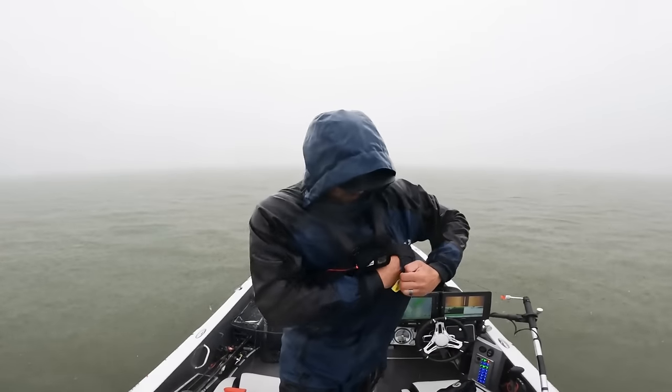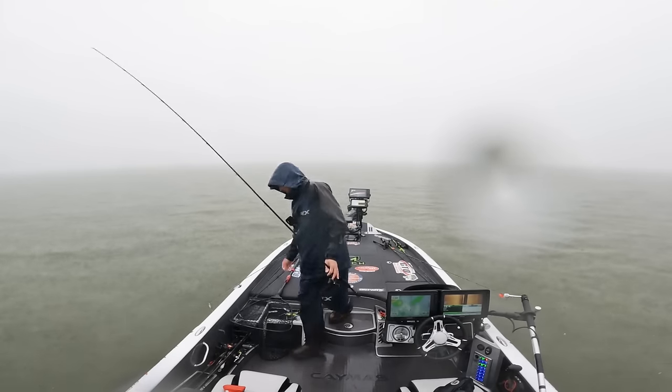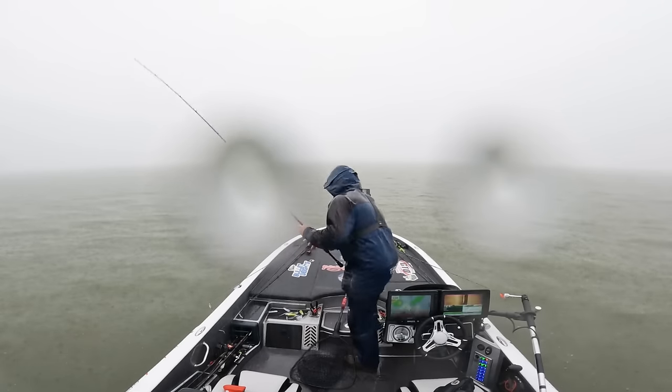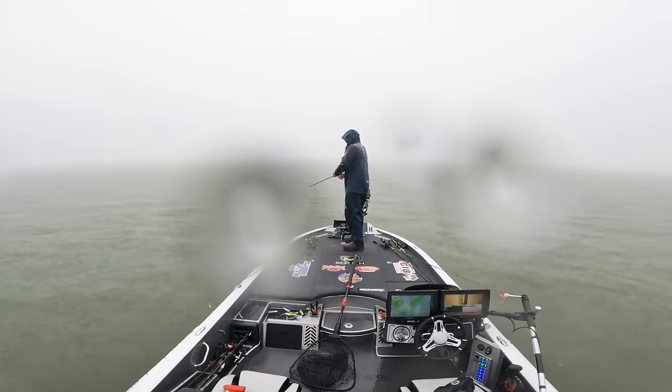Trying to keep the screens clear for you guys. It's just pouring today, big time. We're catching them on that Strike King 300 deep, my favorite jerk bait, in crystal shad color. It's money.